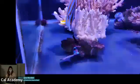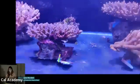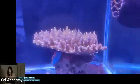You'll notice that we have little fish and sometimes little snails or urchins, sometimes even little crabs living in the system to keep the animals healthy and clean as well.